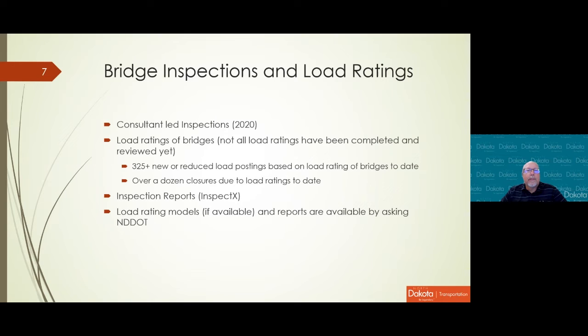Load rating models, if they're available, and the reports are available by asking NDDOT. You can send myself an email and we can get you that load rating model and also the load rating report. Those are not available through InspectX. InspectX does have a little issue with uploading files, that it's always attached to the most recent inspection or the inspection that you uploaded that data. We are working with the InspectX vendor on that to try and get it to where we could upload those models, or at least the load rating reports, just have them there for the agencies to review as needed.